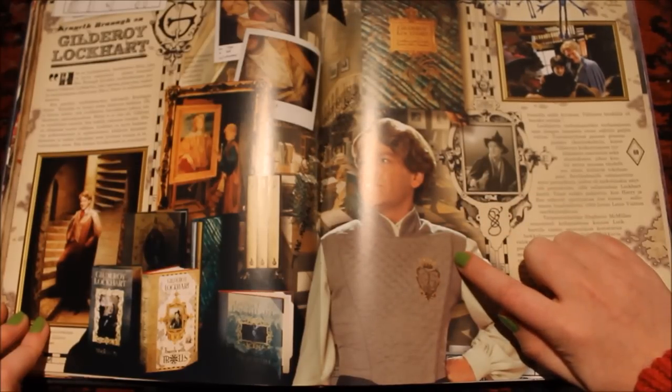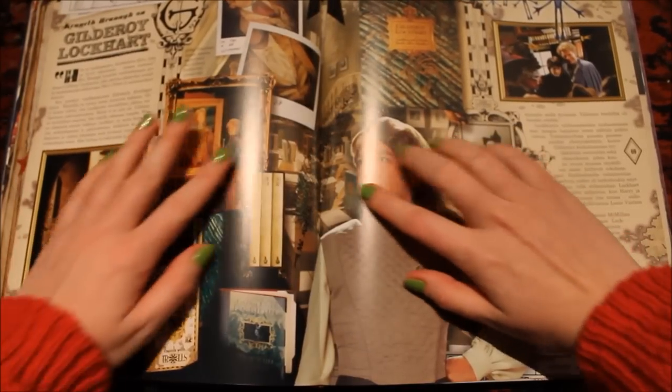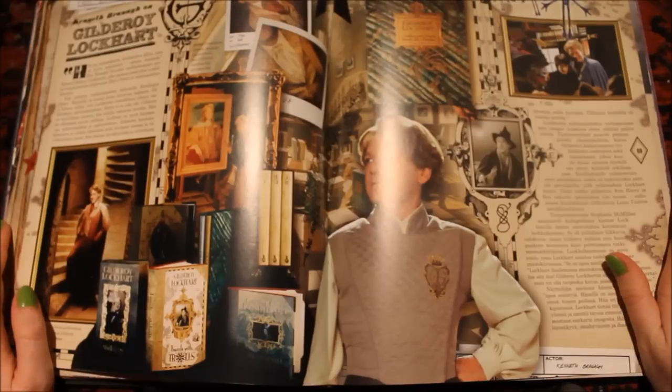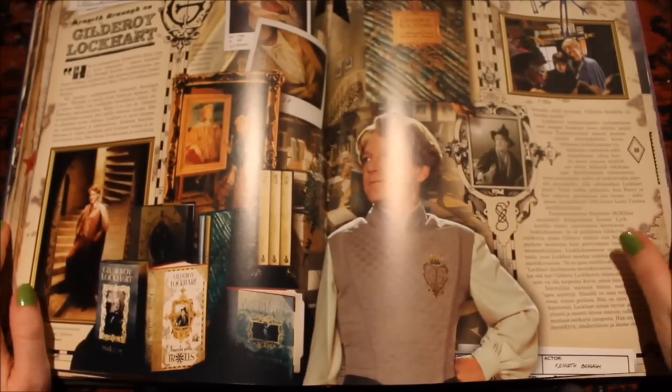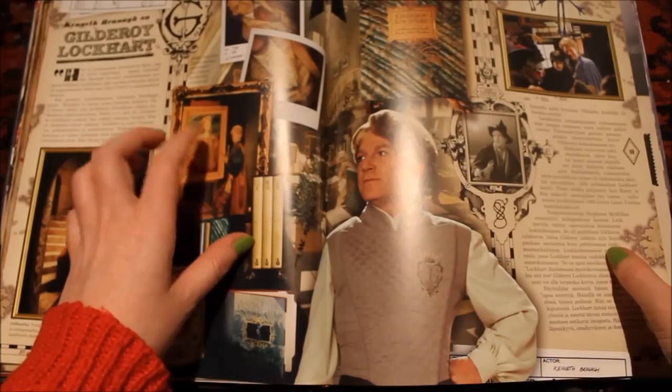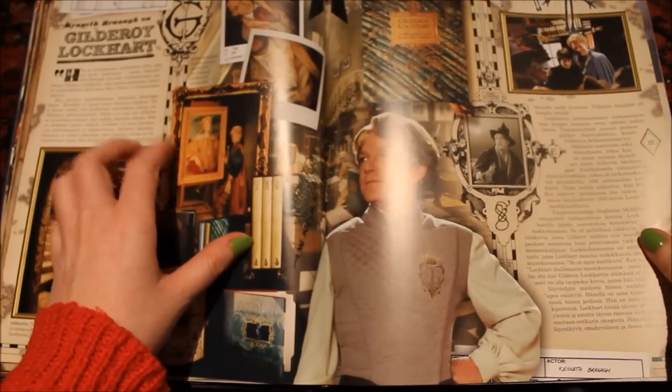I just love how outrageous the character is, and I do think that Kenneth Branagh is absolutely amazing in the role. It's that perfect air of arrogance and egomania. It's just a perfect portrayal.